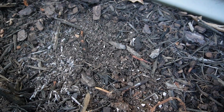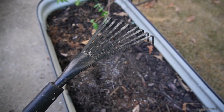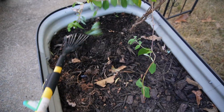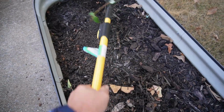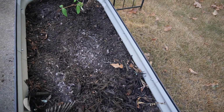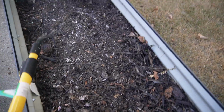So I'm going to scrape the top layer off of this just with a rake, and I have this small rake just for this purpose. Well, not just for this purpose, but definitely works for this. So we're just gonna pull that mulch back, get the majority of it out of the way like that. You still see some potash and stuff from last spring when we put stuff in here.